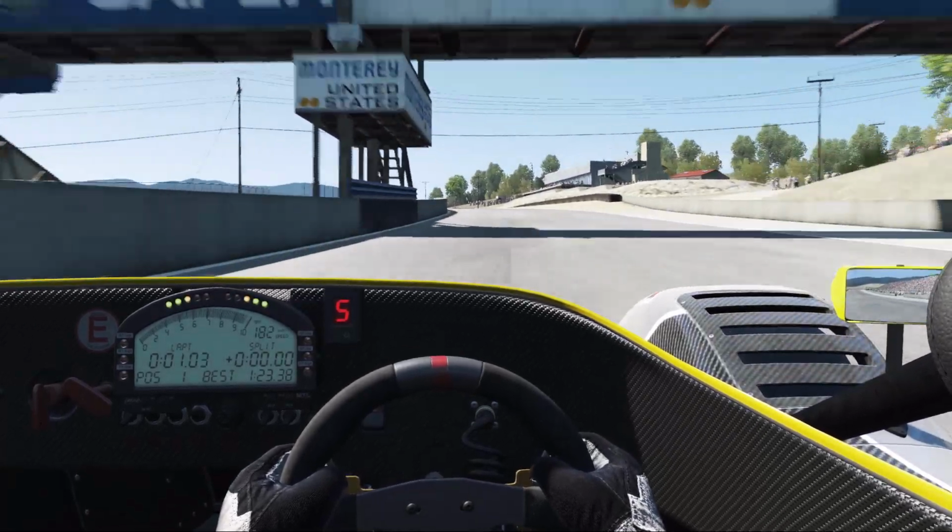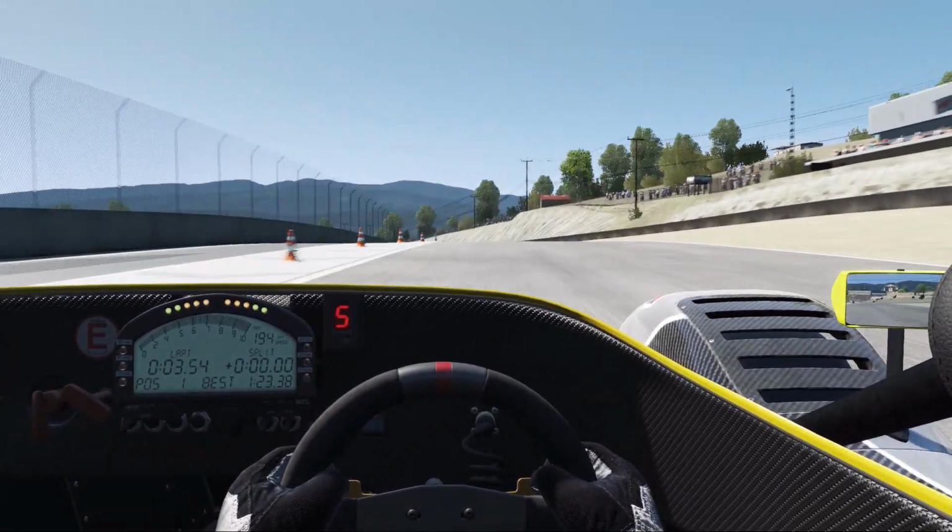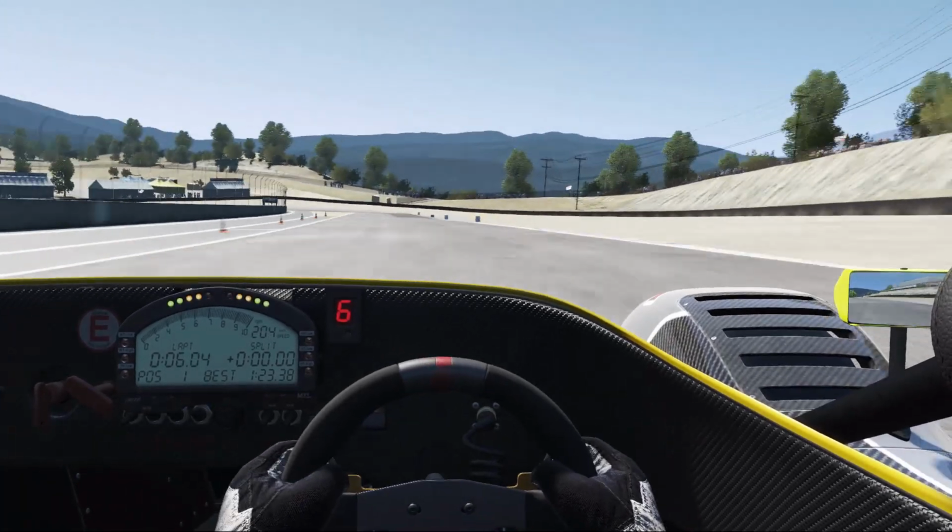Let's see what it says, 3:8, so that's a pretty good lap. My lap record here is a 1:23.14, but I'm pretty sure I'm going to beat that.